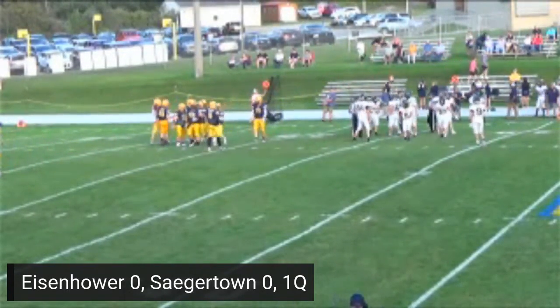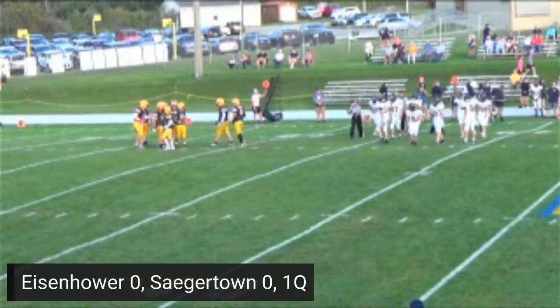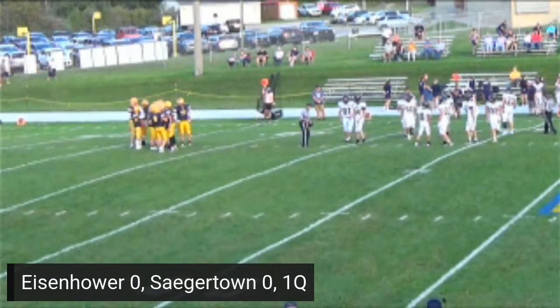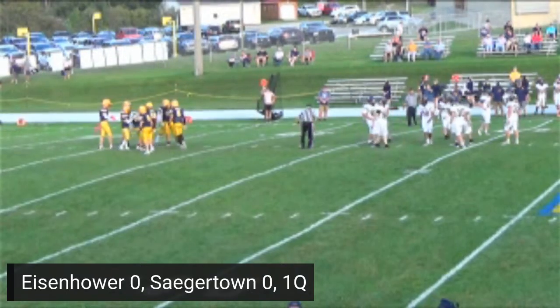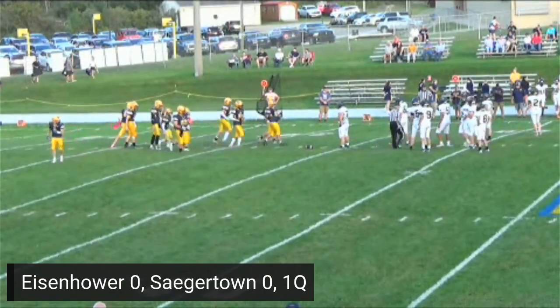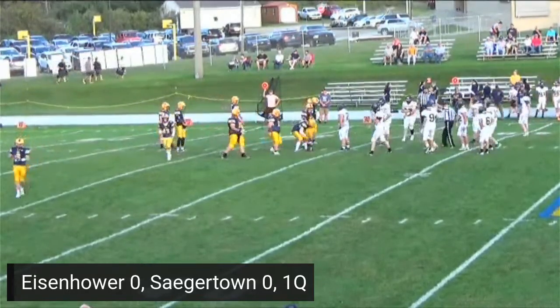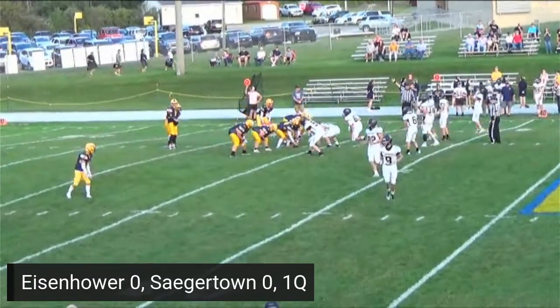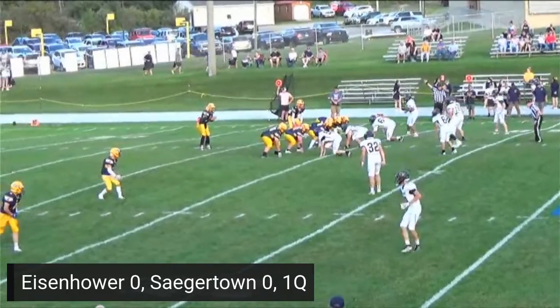Actually, Andy Close and I were down at Saegertown, and Chambers took the first handoff of the game about 70 yards for a touchdown. Doesn't quite do that here tonight, but does pick up 8 yards, makes it 2nd down and 2 for the Knights. In the past, like last year, they had Tucker Lindell as their workhorse, and maybe the answer this year is a mixed bag of a variety of runners.